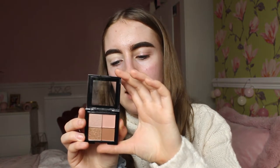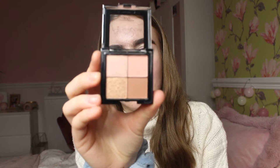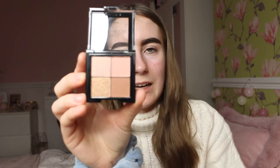It's got 2 shimmers and 2 mattes: a champagne-y shimmer, a gold shimmer, a baby pink, and a lovely brown. It did have quite a few eyeshadow palettes, but I thought this one for every day is really nice. And this is the 5 rose gold palettes. This is the palette here. How nice is that? It's actually amazing. I'm hoping that'll focus.